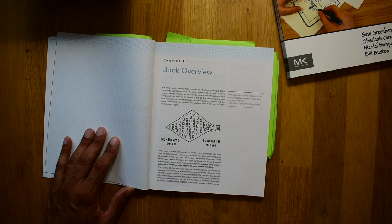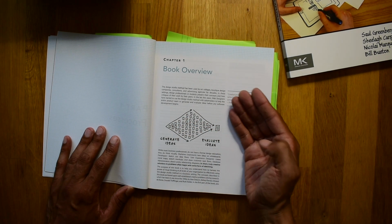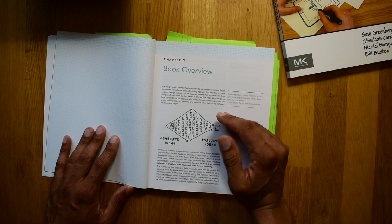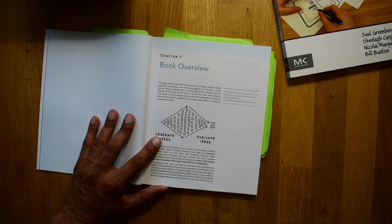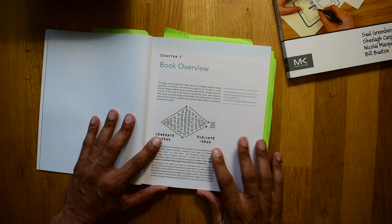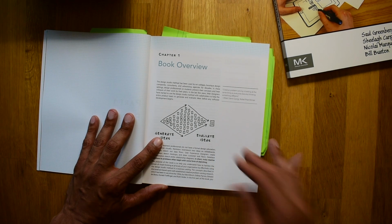Brian Sullivan wrote this book to help designers and other stakeholders on the project to collaborate through sketching and critiquing those sketches in a group setting. Creative solutions to problems often begin with some form of sketching. This right away should show you what this book is about.